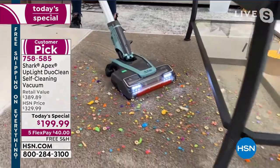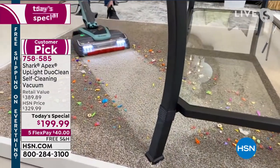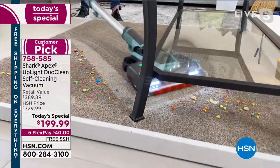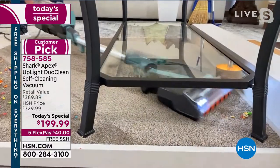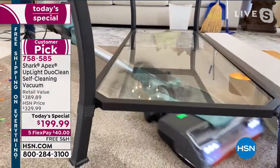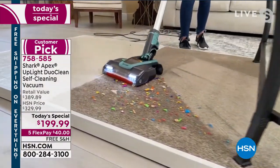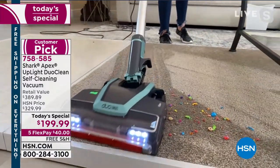It doesn't matter what kind of floor surface you have. Look at this, I went from linoleum to carpet. Beautiful carpet lines. That is that power we're talking about. Low profile, that's why we love stick vacs, because now we're not having to remove this table or get it out of the way. We just go underneath it. And remember, 50% more power means a deeper clean.